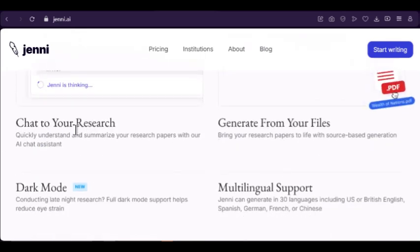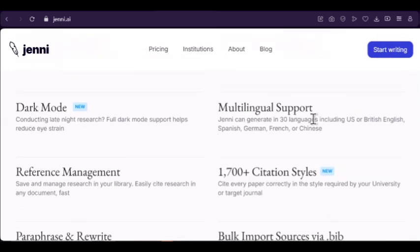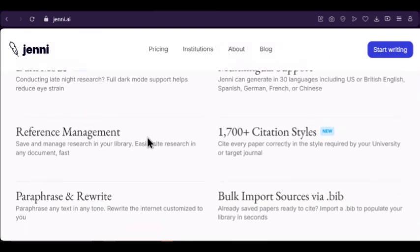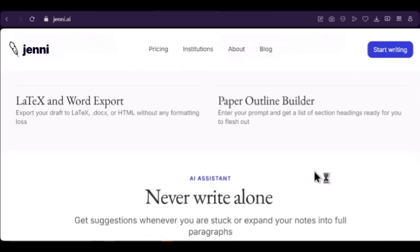You can chat to your research, that is, quickly understand and summarize your research papers with the AI chat assistant. You can generate from your files, bring your research papers to life with source-based generation. It has dark mode, multilingual support over 30 languages including US or British English, Spanish, German, French or Chinese. Reference management, 1,700 plus citation styles. Paraphrase and rewrite, bulk import sources via BIB, LaTeX and Word export, paper outline builder.